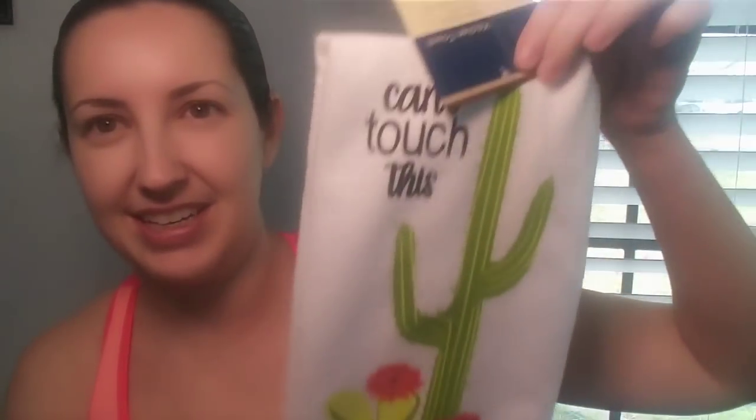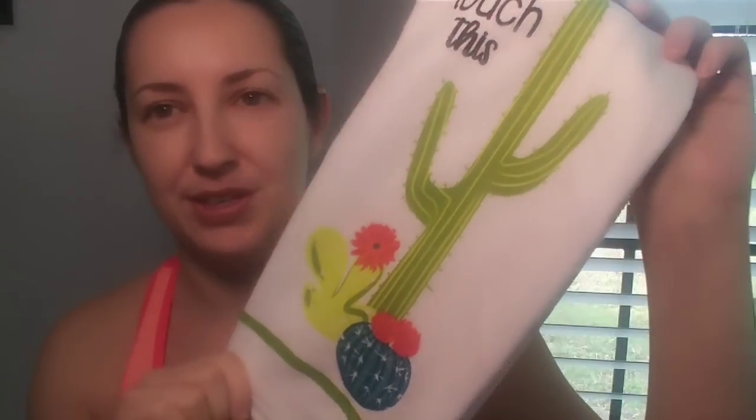So the very first thing I wanted to show you were they have a bunch of new kitchen towels. This one here has some cactus on it and it says can't touch this, and I thought it was super, super cute. So I went ahead and picked this up. They also have some more spring ones that I did not pick up that have more like floral patterns, and so I do have photos of those. So make sure you check those out too.